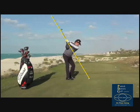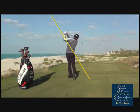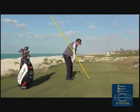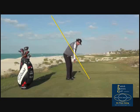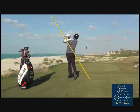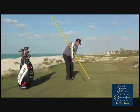I stress strongly that the two swing arcs, your backswing arc and your forward swing arc, should be very similar in direction, if not the same. I try to stress the same. And very similar in shape in terms of width. And he is a really good example of this, folks. I'm going to show you him at the top here in a second.